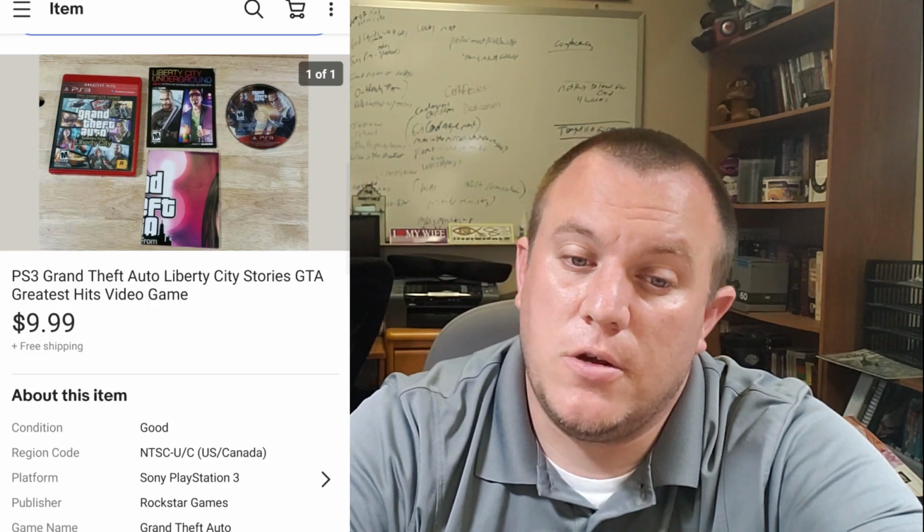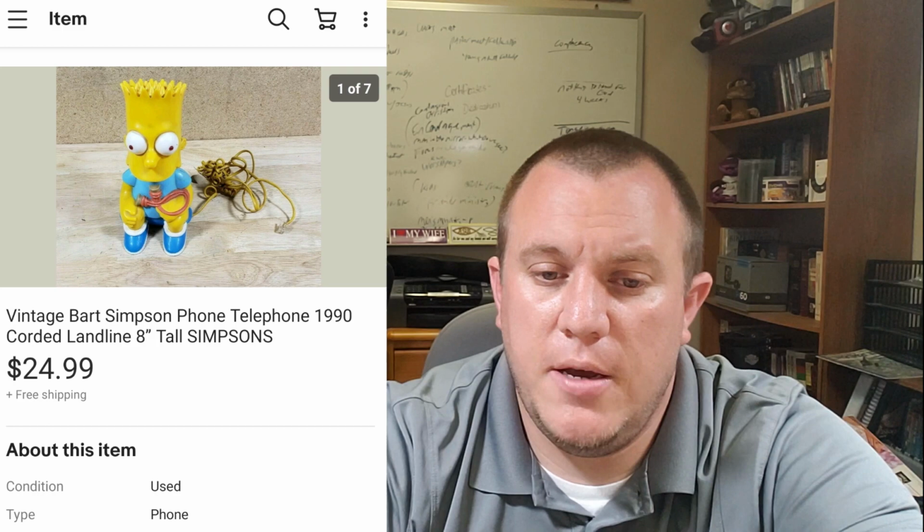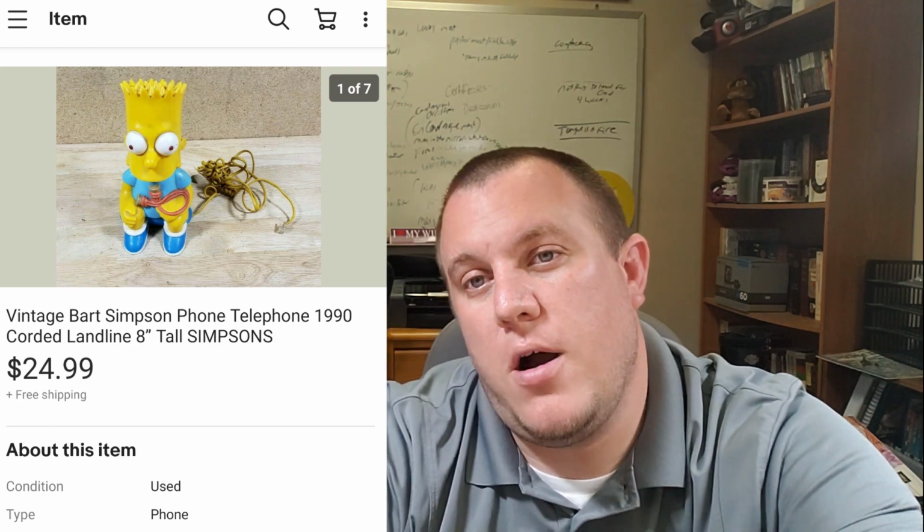Here's a Grand Theft Auto Liberty City Stories. This one sold for $10, shipped, for PS3. Here's a Bart Simpson phone, sold for $25, shipped. This one came out of a Goodwill buy or online auction where I bought a bunch of phones. This particular one was the first one to sell. I did test it out, it does work, and it sold for $25, shipped.